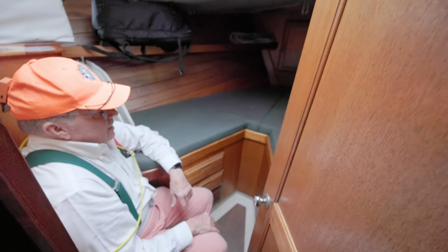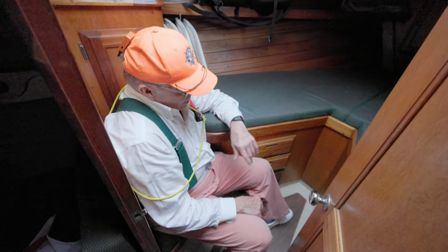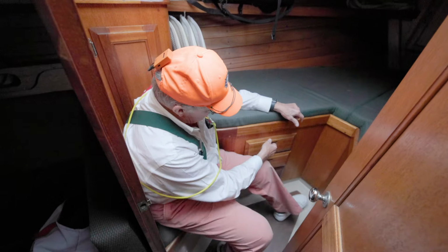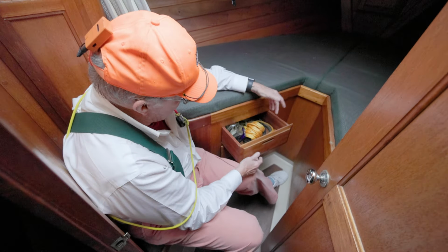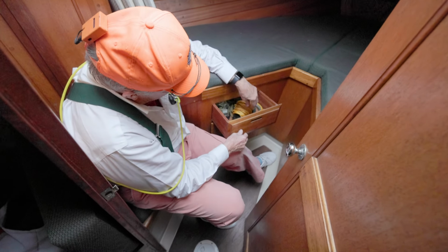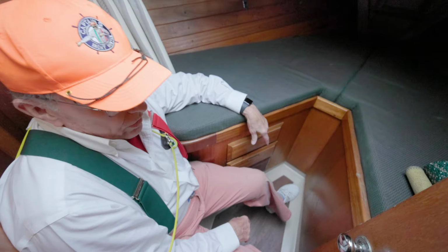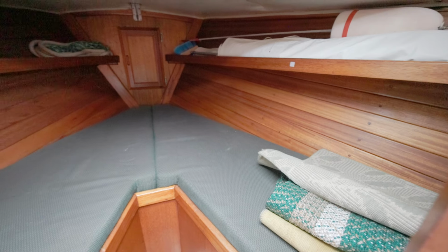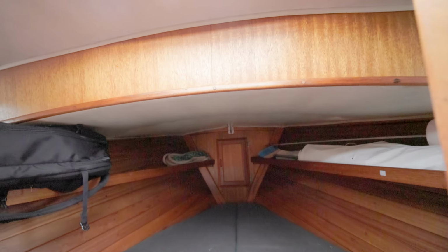First of all, the captain always likes to be able to get to his shoes, put them on and off, get some fresh socks out of the drawers here, whatever you want to put in there, diving gear. But look at the condition of the wood. This is the condition of the wood you would find on this boat if you went to the boat show in 1973.